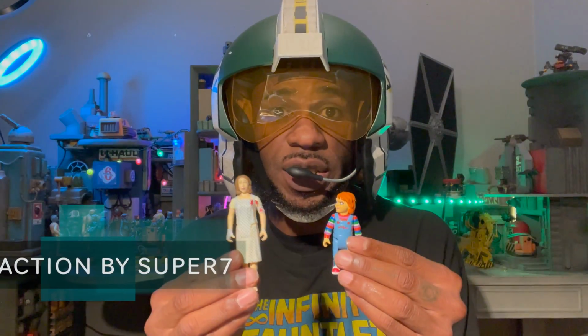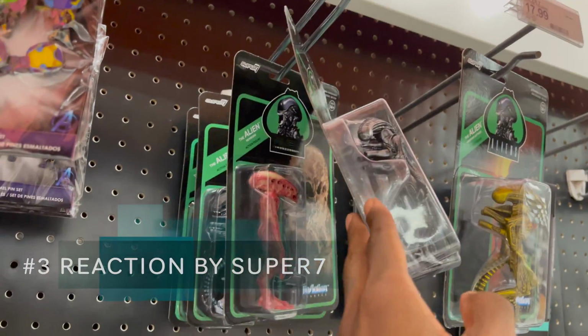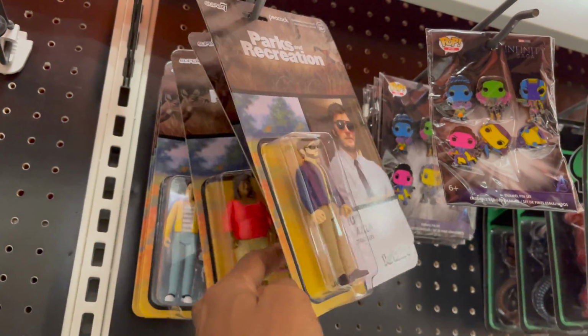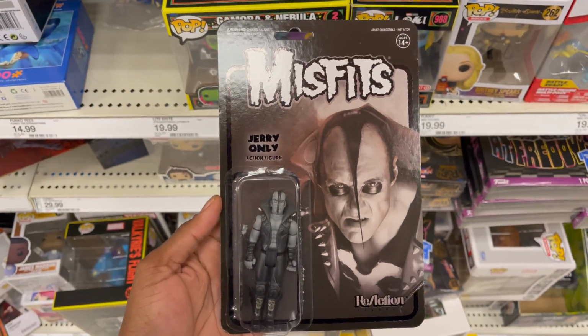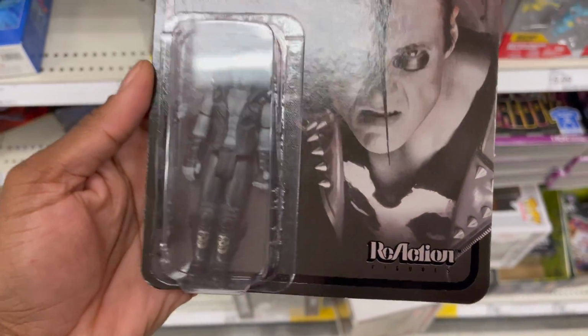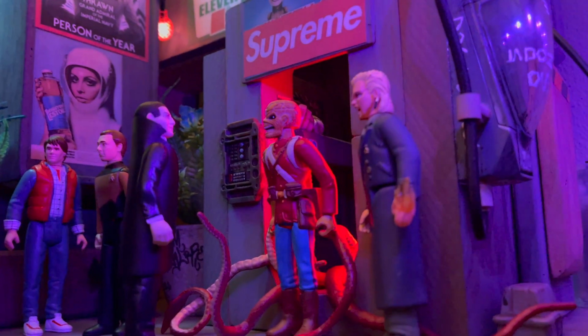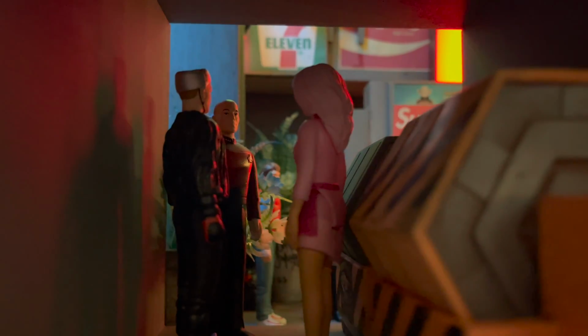At number 3, we have Reaction, made by Super 7. For those of you that don't know what Reaction is or have never heard of it, they are 5 points of articulation figures. They have the retro aesthetic and they have a variety of figures throughout all of pop culture history. The reason why Reaction is one of my favorite figures is because I love the aesthetic of the retro sci-fi, and the way that I can capture that is with the retro aesthetic of Super 7 Reaction.